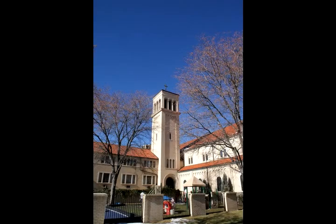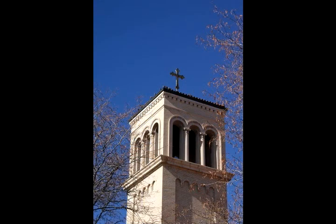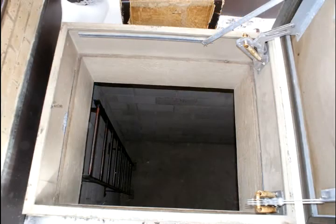Here we are looking at the tower at First United Methodist Church downtown. It was built in 1902 for a cost of $90,000 on land donated by William Lennox. T.P. Barber was the architect, and here we're looking down into one of the levels that you climb up.